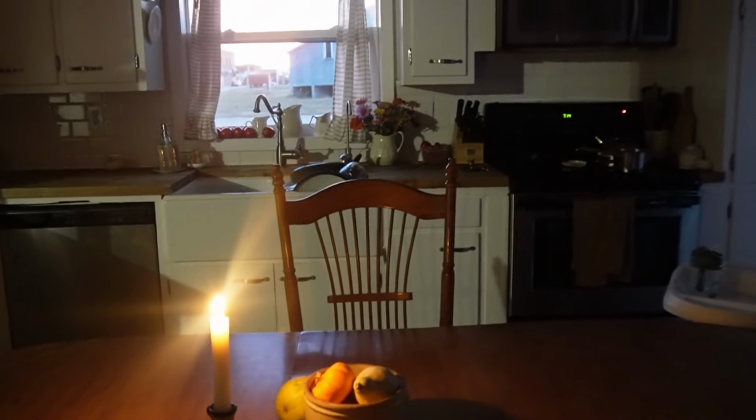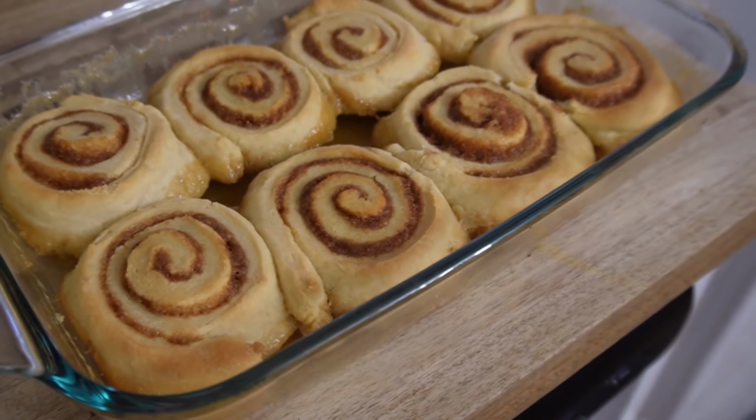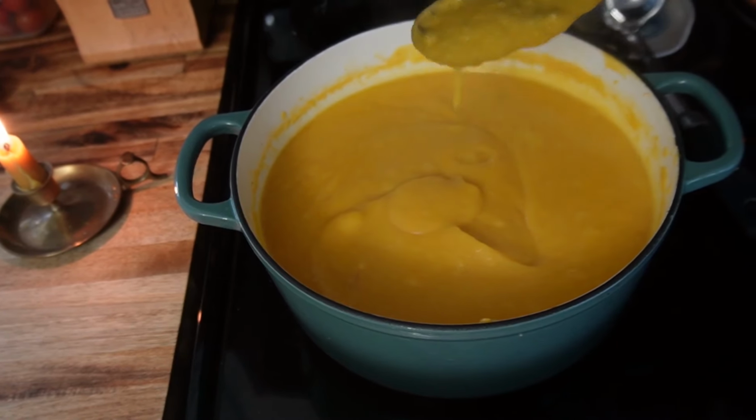It's time to cozy on up in the kitchen for some fall homemaking as I spend a couple days sharing some recipes, some cleaning, and just being in the heart of the home, my kitchen.